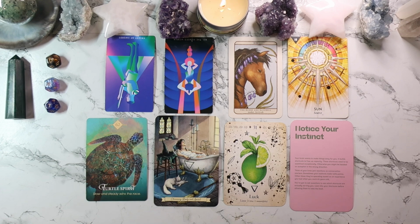Aquarius is also associated with technology and innovation, so I feel like social media, online platforms, any sort of digital tool would be probably very prosperous for you. Maybe like creating an online course, some sort of digital product, or maybe some sort of social media campaign that really resonates with a collective audience.